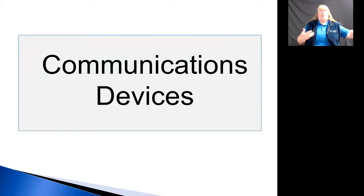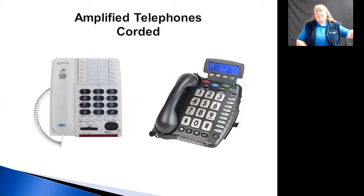So let's talk about some of the communications devices that are available. Amplified telephones, of course, being the first one. Being able to stay connected with friends and family is really important, and having a good amplified telephone when you're dealing with hearing loss is really important. These are phones that are made for folks who are hard of hearing. They are hearing aid compatible, so they're not going to give feedback and buzzing.